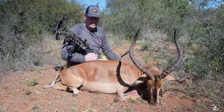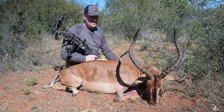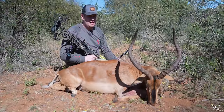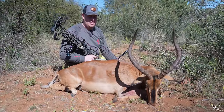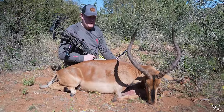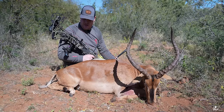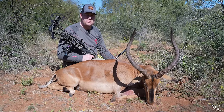All right, welcome to Bushmen Safaris here in South Africa. Today is our last day here, and I was able to harvest this beautiful impala. Super excited about this experience that we've had and the amazing staff and the animals. I mean, everything about this experience has been absolutely amazing.